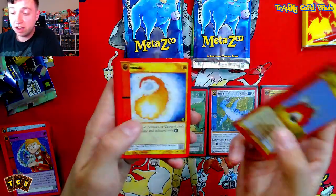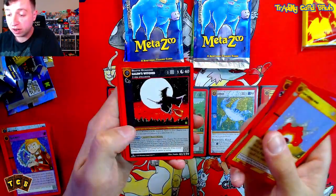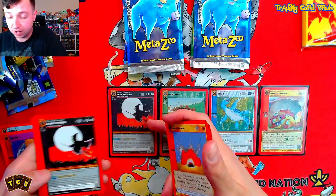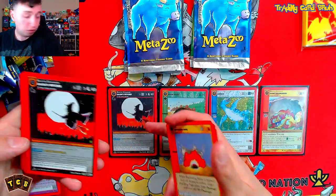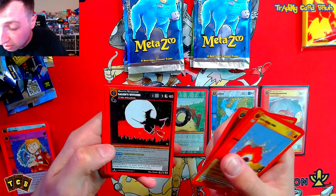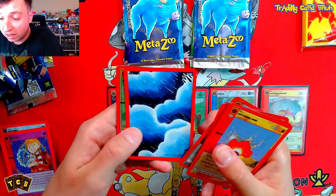Alright, Exploding Mine, Fireball, GG Bird, Ghost Deer, Rock Rain, Salem's Witch. So I guess you can get some of the cards like this one right here, where it's a reverse foil, and then there's not a reverse foil, so I'm going to learn how to figure out what rarities are which. Scattershot, Raining.